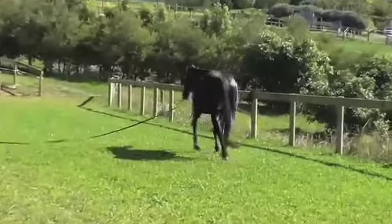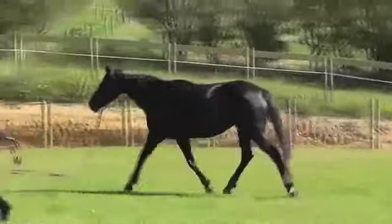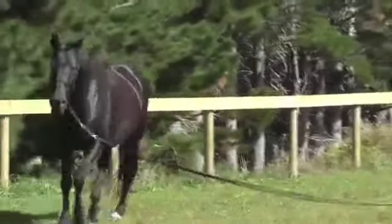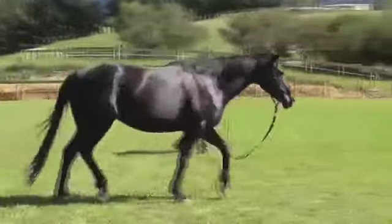So all this bending over that you're doing has no effect on the horse whatsoever. It's just not going to work. It's not going to help you in any way. So once again, I want you to watch the videos that we have about starting horses in side reins. That's where this horse needs to go.